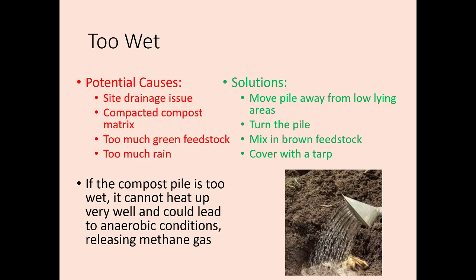If you've got too much green feedstock in your pile, mix in some brown feedstock or some carbon feedstock. And if you've had too much rain, maybe cover it with a tarp before the next rain to prevent more moisture from getting into that compost bin. Another solution if you've got too much rain is, after that rain stops, wait a few days. And if you've got good drainage, that compost pile should dry up. You want it to remain moist, but you don't want it to be sopping wet.